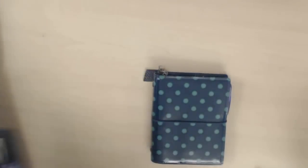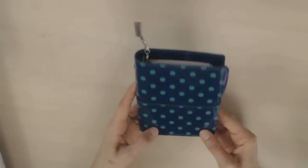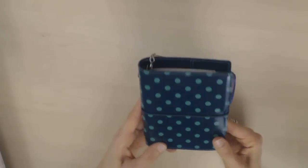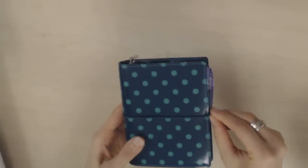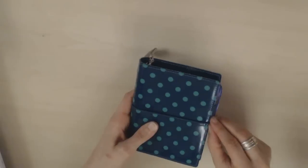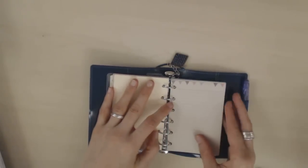Another thing that you can do that might help, which is related to that, is completely switching your system. So for a while, I was using this pocket Filofax Domino as my personal planner. And I really like it. It's very cute. I like the design. I like the strap, it reminds me of a traveler's notebook. And it's nice and compact. But I never really liked the rings. And I am not really a fan of the loose leaf system for planning.